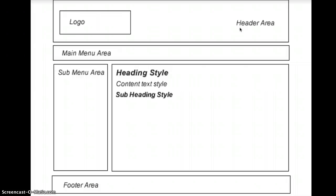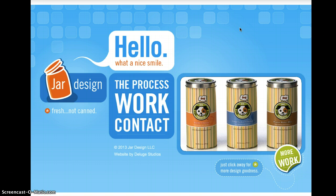Beyond design principles, websites also need to take into consideration what their users are familiar with. Users are accustomed to main navigation bars being on the top or left side of the web page. To return to the home page, a user is used to clicking in the top left of a web page. Jar Design has a unique middle navigation bar. Once a user hovers over the main navigation, the words change color, indicating they are buttons.